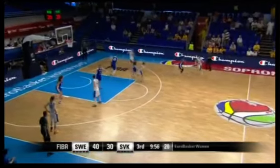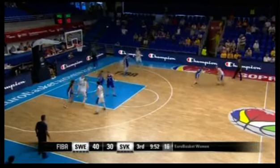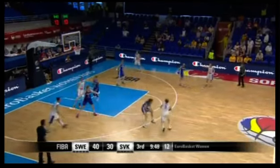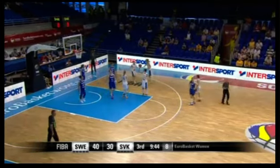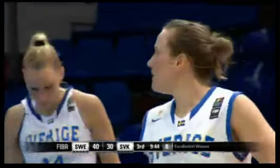18, Christy Tolliver. And you have to sit back and admire the defense of Sweden in that first half. And that's the first foul of the second half, and it's called against number 9 of Slovakia, and that is Marta Palinikova.